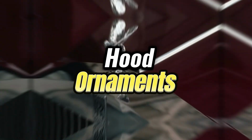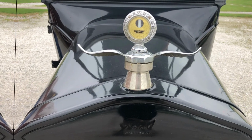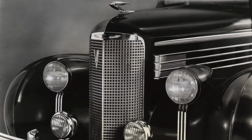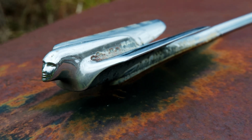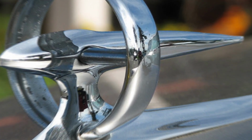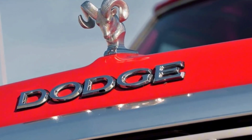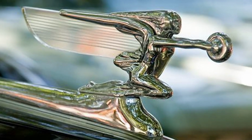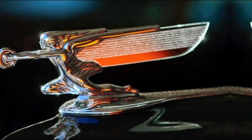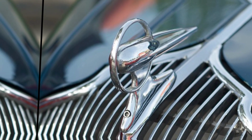Number 14. Hood ornaments. For much of the 20th century, hood ornaments served as three-dimensional logos proudly perched at the leading edge of a car's hood. Mercedes' Star, Jaguar's Leaping Cat, and Rolls-Royce's Spirit of Ecstasy became iconic symbols of automotive prestige. These ornaments weren't just decorative. They often functioned as sights to help drivers position their vehicles, particularly important in the days before power steering. They became powerful branding tools recognizable from a distance.